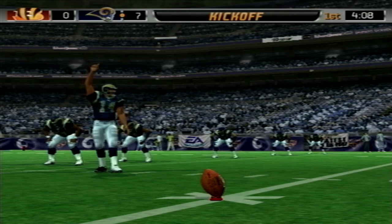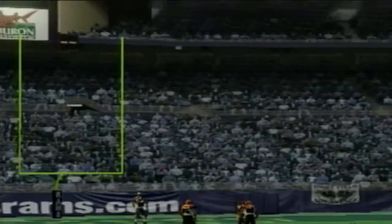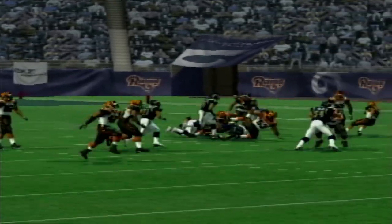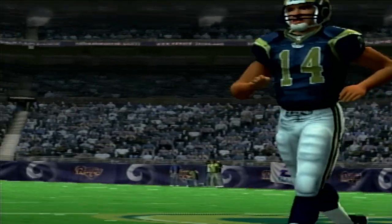Wilkin is just about ready to kick this one away. He got all of that. From the 1 yard line. The 20. And they're ready to go on offense for the first time.